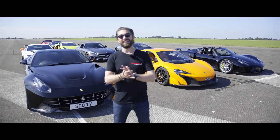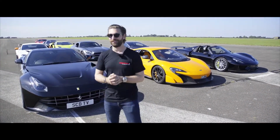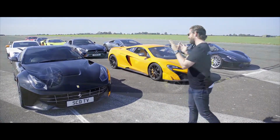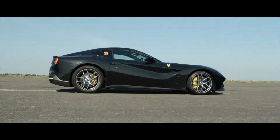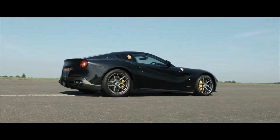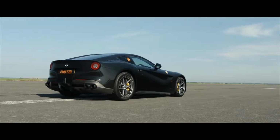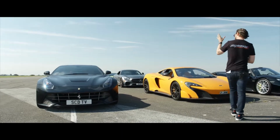Okay, so before we get these cars on the runway, let's just have a quick walk around them and see what we've got. Starting with the Ferrari F12. This is one of our more powerful cars here today. It's pushing out 740 horsepower, but it is a rear-wheel drive car with a front-mounted engine, so we might not have the same traction off the line as some of the other cars.